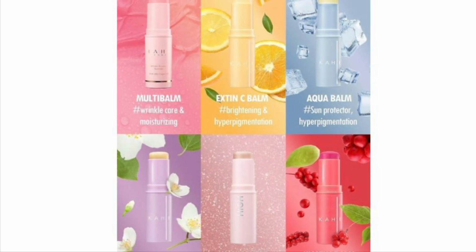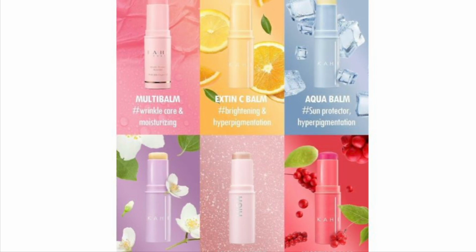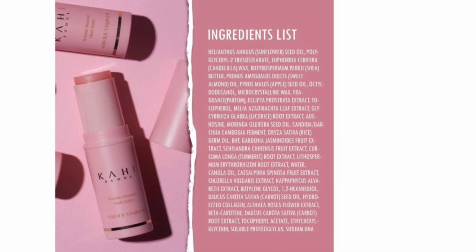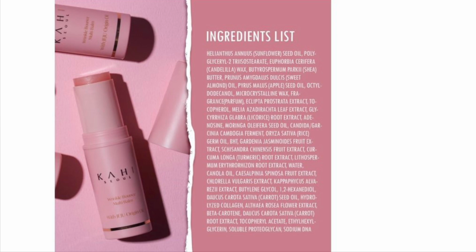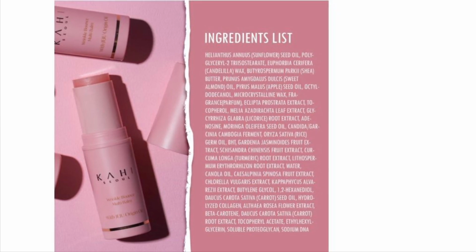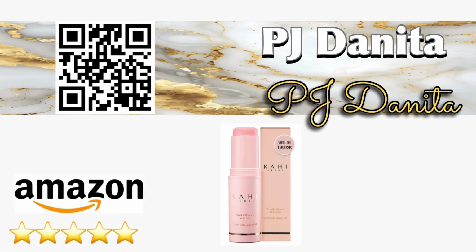Gently pat the product into your skin with your fingers to help it absorb and ensure even coverage. Keep the balm with you for a quick touch-up whenever your skin feels dry or needs a radiant boost. This easy-to-use balm fits perfectly into a busy lifestyle, keeping your skin plump, hydrated, and wrinkle-free anytime, anywhere.